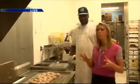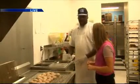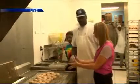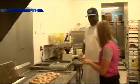Yummy. Now, when you get the ones with the powdered sugar on top, do you glaze those first and then powder them? We just get them and put them in the powdered sugar. We don't put glaze on the powdered sugar ones. All right, now the jelly, because these are essentially just fried dough right now. Yes, it is. Of course, the ones with the holes, we got to put some jelly into it.